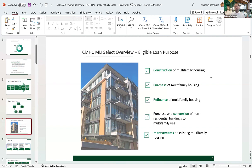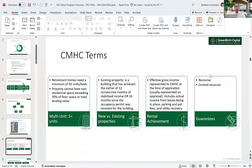We've also seen some motels and hotels converted into multifamily. This was actually quite popular during COVID, but the hospitality sector has since recovered, so it's a little bit less popular in some areas, depending on the area. And you can also use it for renovations or improvements to multifamily housing. So this is an overview of what you can use the program for.